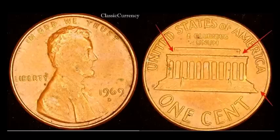I believe it's since been delisted because it's too minor to list, in addition to the fact that there are a few dates around this that have the same feature. Like 1970D is another big date that has the floating roof. But you can see the arrows, which the seller did a fantastic job. Classic Currency 7, I believe, was the name of this seller.